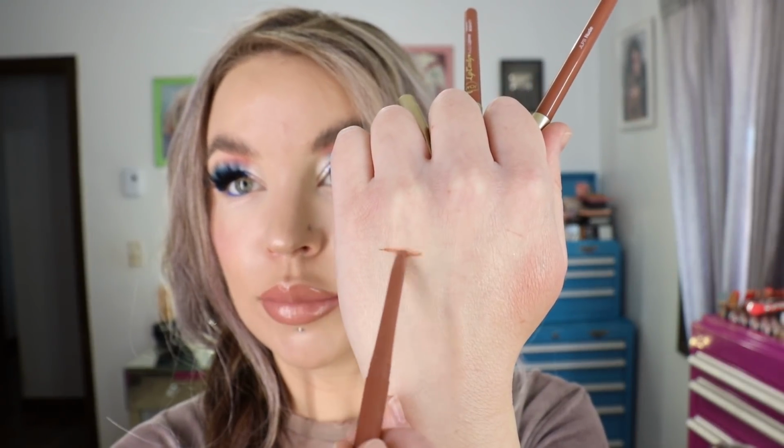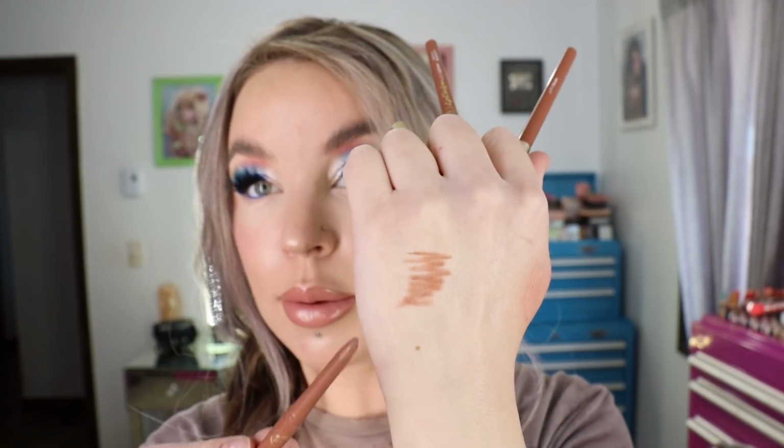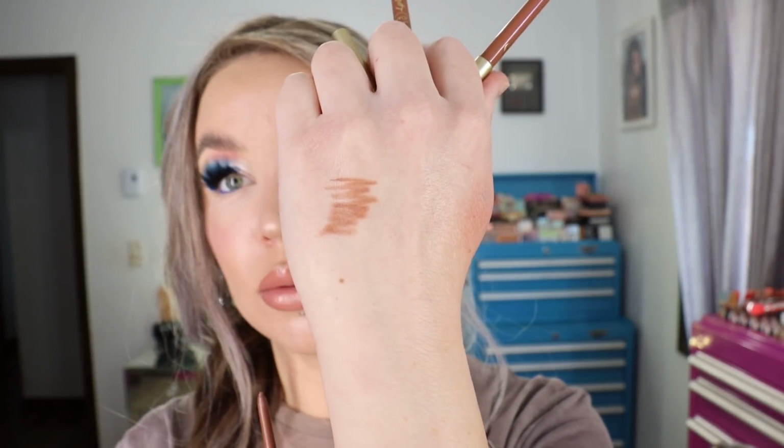So this is the Nude lip liner. It wears really well, but it also wears off really pretty, if that makes any sense. So I got two more of them, and again, this is what I have on my lips today, and that again is the Joah Lip Candy Auto Lip Liner in the shade Nude, and I really like it.